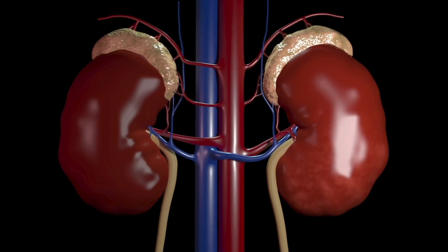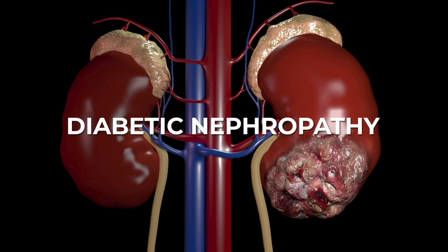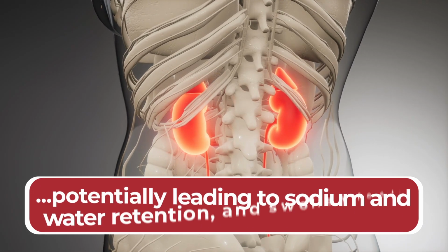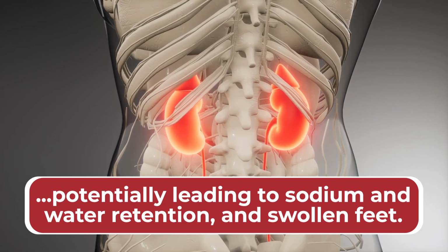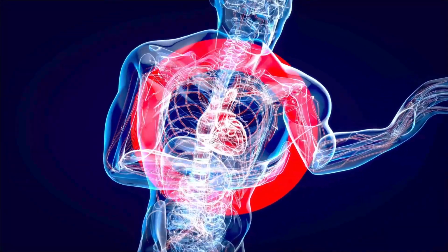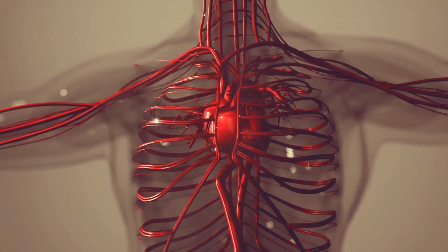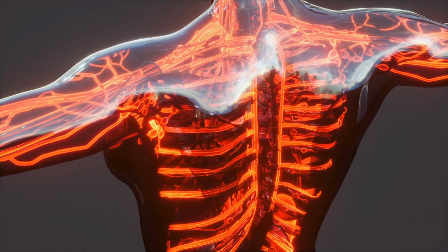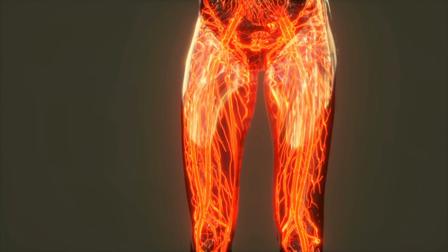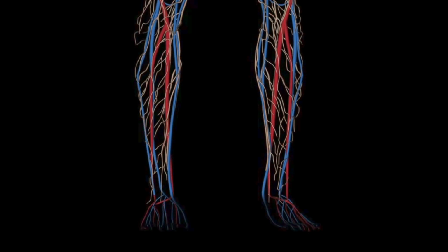Diabetes can also lead to renal complications, including diabetic nephropathy, or a deterioration in kidney function due to diabetes. This can harm your body's fluid balance, potentially leading to sodium and water retention and swollen feet. And naturally, being diabetic increases your risk of cardiovascular diseases, including heart failure. If your heart is not functioning efficiently, it can compromise blood circulation and may result in a backup of blood in your veins. This, in turn, can lead fluid to leak out of your blood vessels and into surrounding tissues, especially in the legs and ankles.